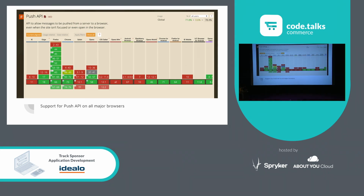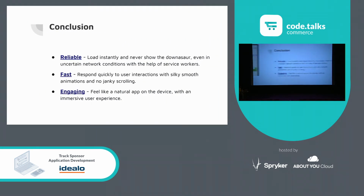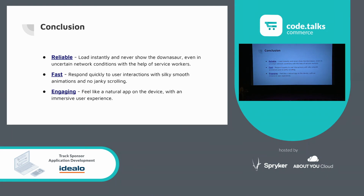And the support for the Push API on all major browsers is not good. Currently, Chrome and Firefox are really doing well. iOS Safari is not convincing, but it's a way we could drive forward engaging users. So in conclusion, progressive web apps are reliable. They're fast and engaging. They load instantly. They respond quickly to user interactions. And it's very engaging with the help of push notification.